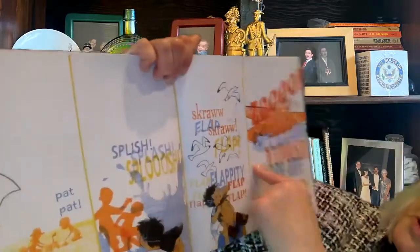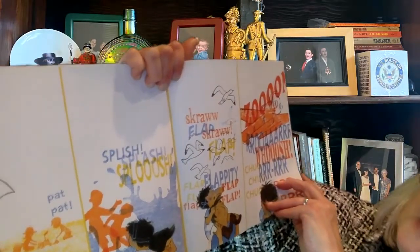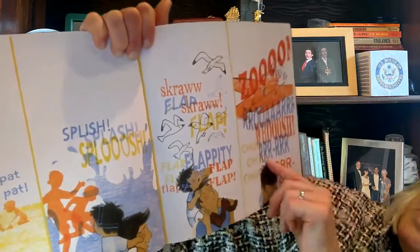There's the dig, dig, pat, pat, splish, splash, bloosh. And then seagulls are making noise. Or sometimes seagulls sound kind of like they're laughing and flapping their wings. And then a plane goes over. I wonder if the noises are really getting louder or if the boy is just getting overwhelmed by them. And so it seems like they're getting louder and more confused.